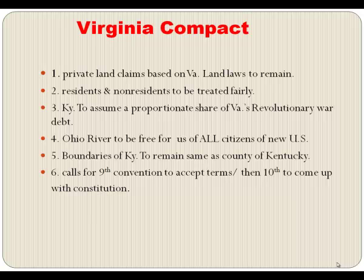All land claims are going to be based on Virginia land laws, and they're to remain the same as they were when you were a county. Okay. All residents and non-residents that come into Kentucky are to be treated fairly. And Kentucky has to assume a portion of the Revolutionary War debts that Virginia has incurred. Well, we didn't like that too much, but okay.